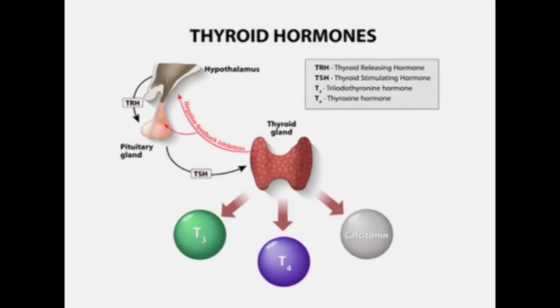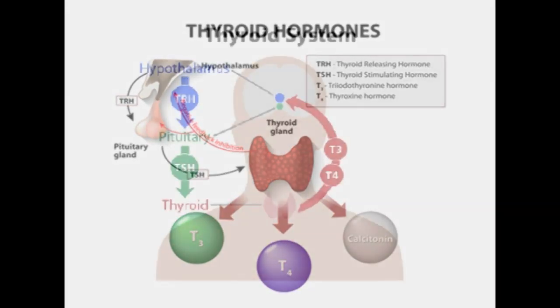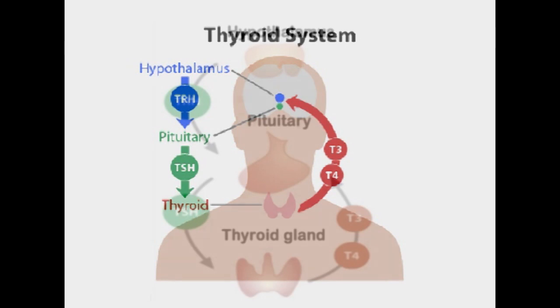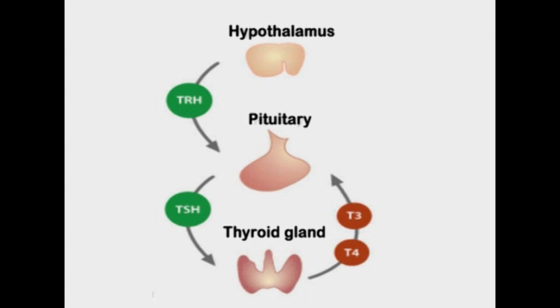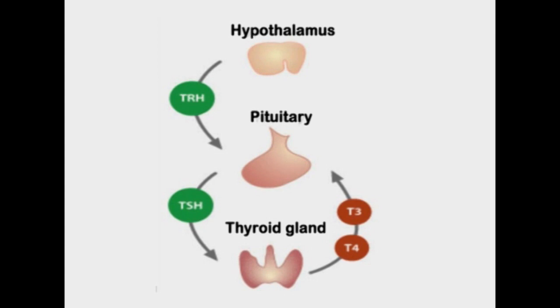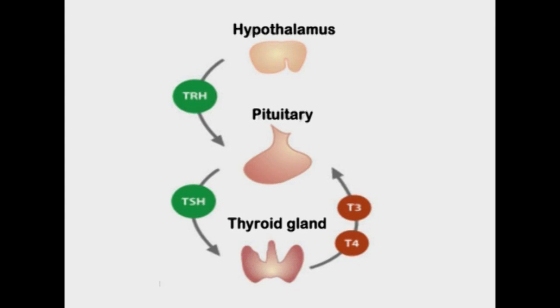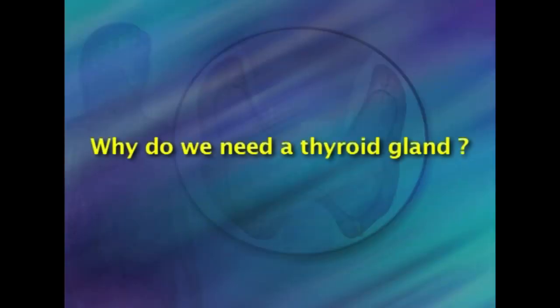It is important that T3 and T4 levels are neither too high nor too low. 2 glands in the brain, the hypothalamus and the pituitary, communicate to maintain this T3 and T4 balance. The hypothalamus produces TSH releasing hormone, that is TRH, that signals the pituitary to tell the thyroid gland to produce more or less of T3 and T4 by either increasing or decreasing the release of a hormone called thyroid stimulating hormone, or TSH.